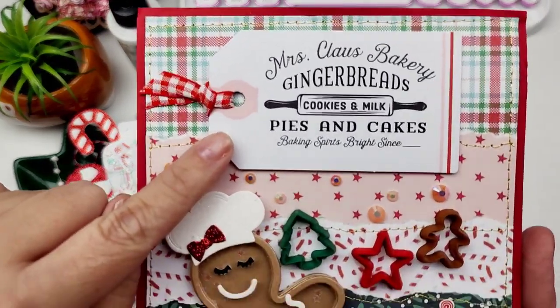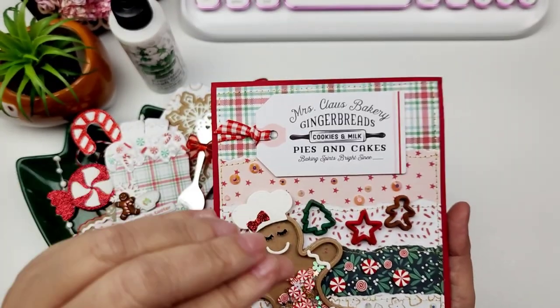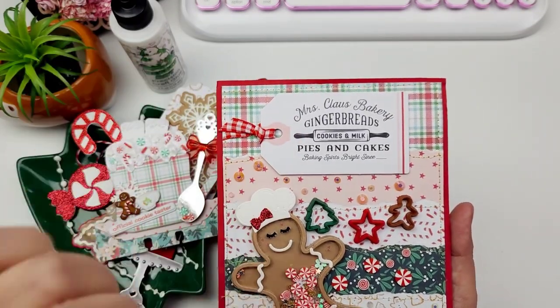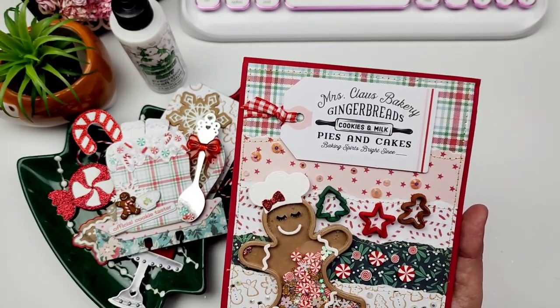So this is my favorite tag from the little ephemera pack. It's not an ephemera pack. I think it's called a tag pack because this collection has two different little pieces. Like, it's got the journaling pieces, like tags and little journaling spots. And then it also has an ephemera pack. So anyway, this Mrs. Claus is my favorite tag from that little pack.